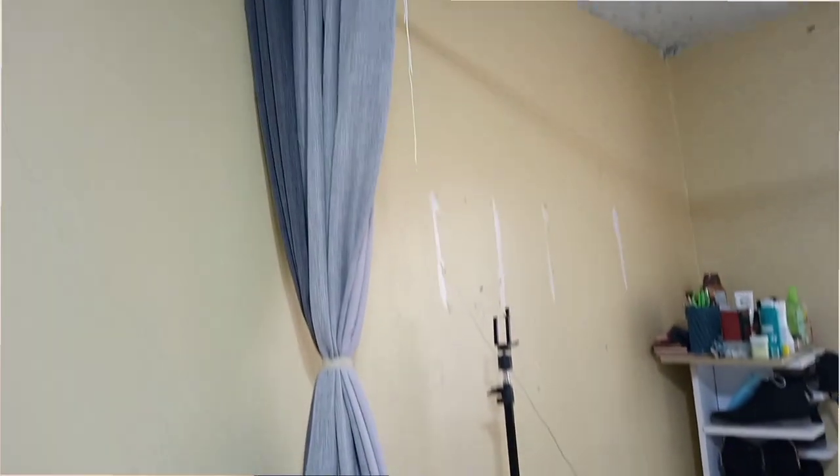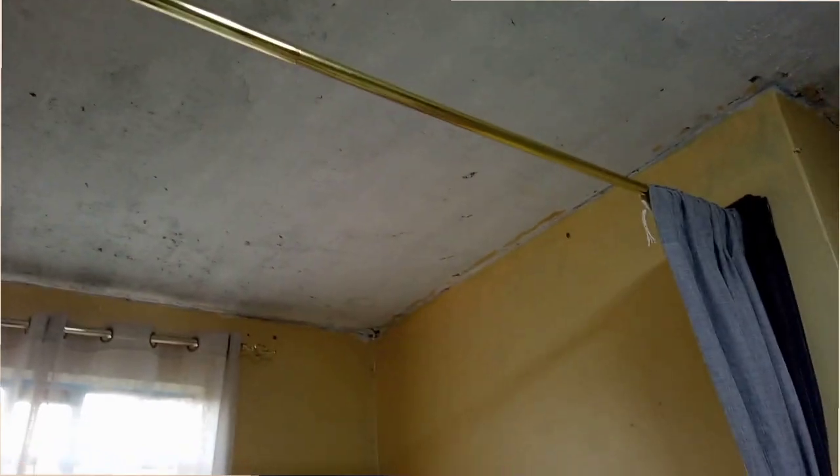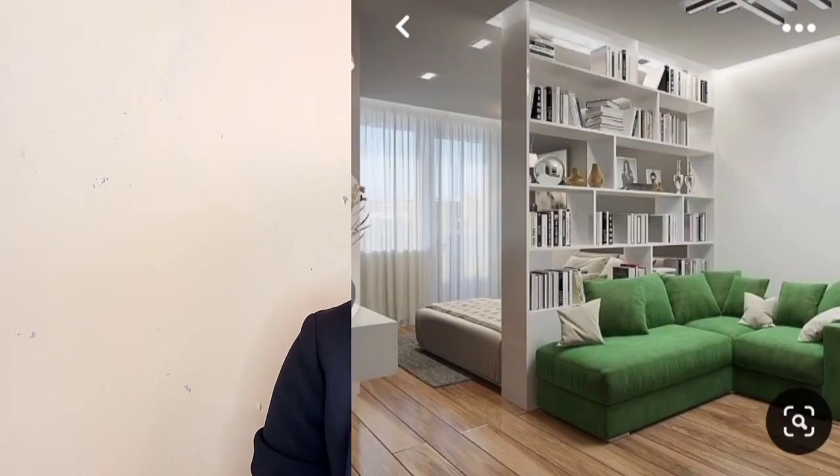That's how they are. So most of the time, use room dividers. And it's not a must to use curtains. I insert clips from Pinterest of things you can use to divide your room. You can use a bookshelf to divide your bedroom and your living room.